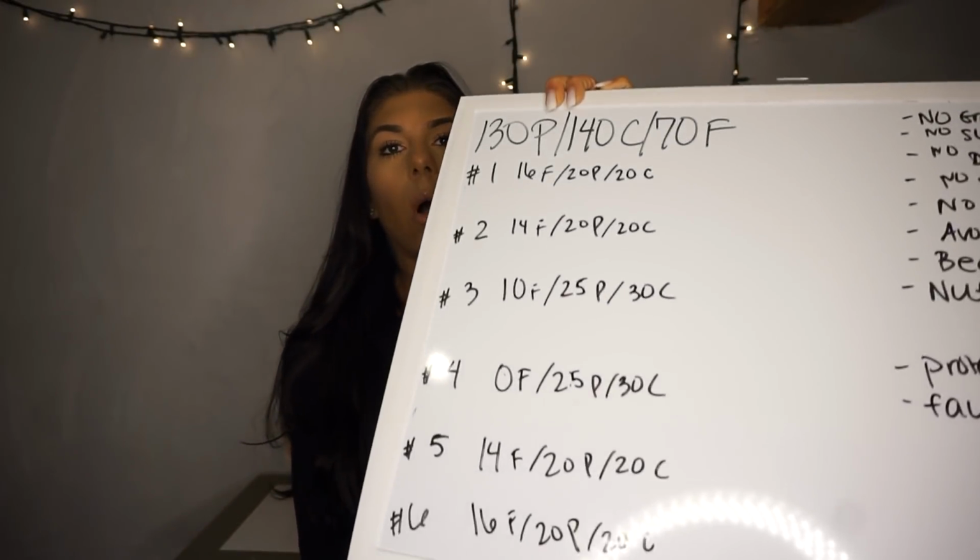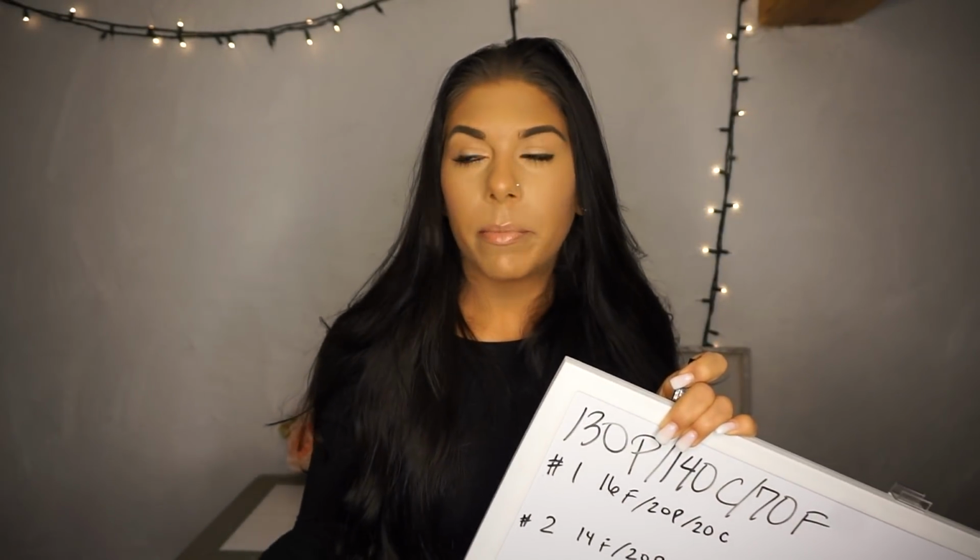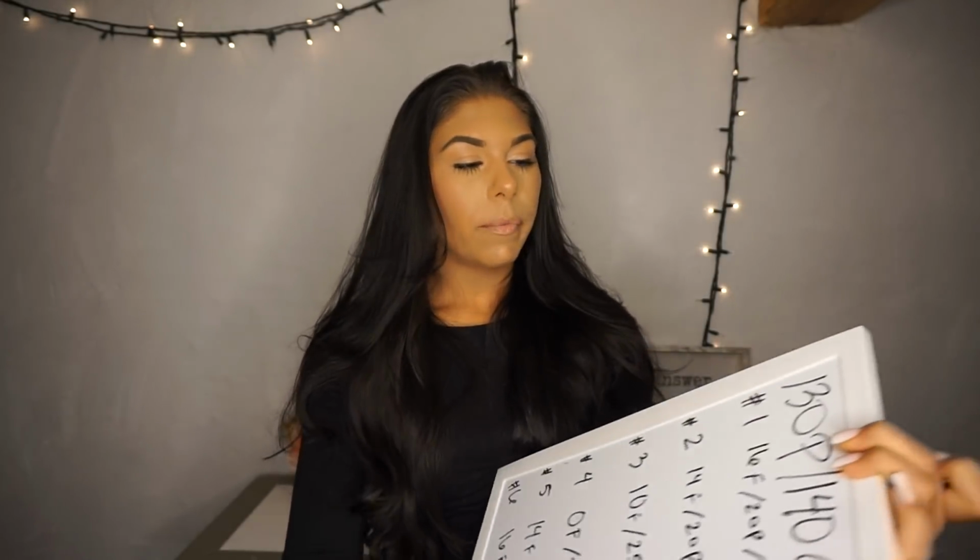And I love my oats. My fake oats, rather, made of flax seeds and chia seeds. Okay, so then from there, all you do, you just make meals based off of those macros. So basically for breakfast, I love to have my fake oats.